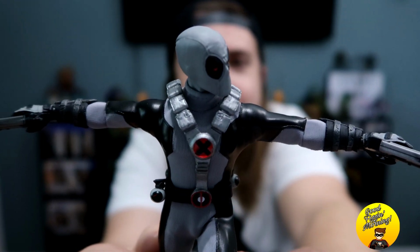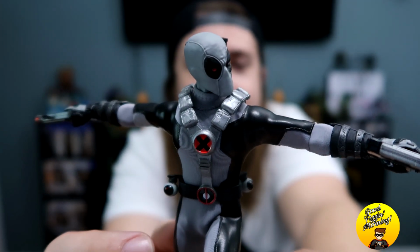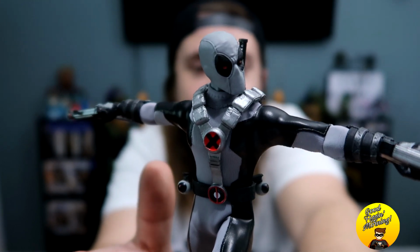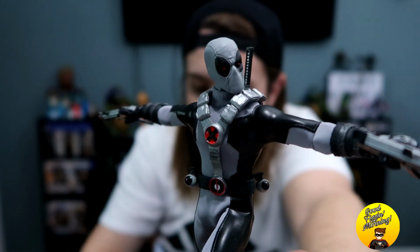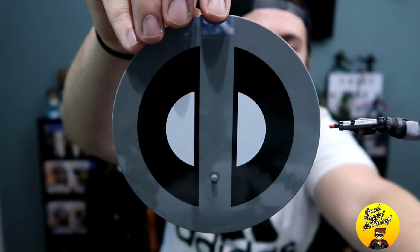This Mezco right here has some soft goods on it, has some hard plastic on it. These grenades do come off right here. It has some Uzis, like I said, machine guns, rocket launchers, stuff like that. This thing for $85 that I bought it for was a steal, and I love this figure so much. It's one of my favorites, and it also comes with a really cool stand for you to put him on. And what more do you want?